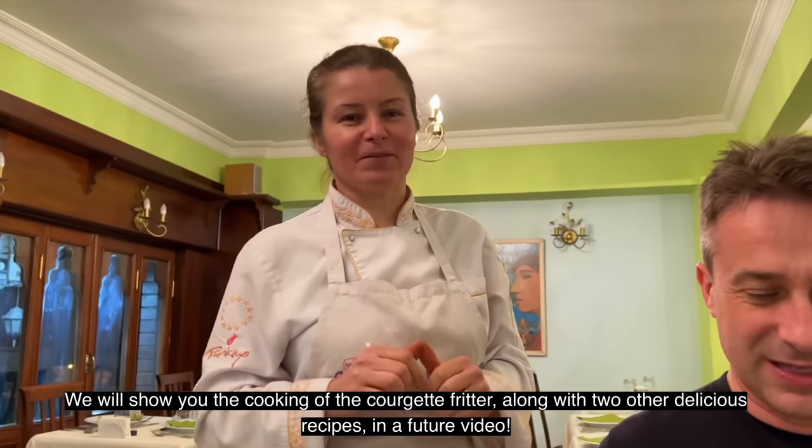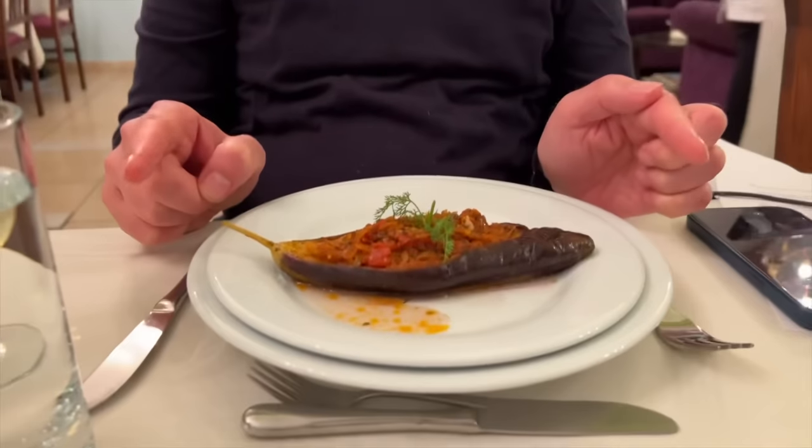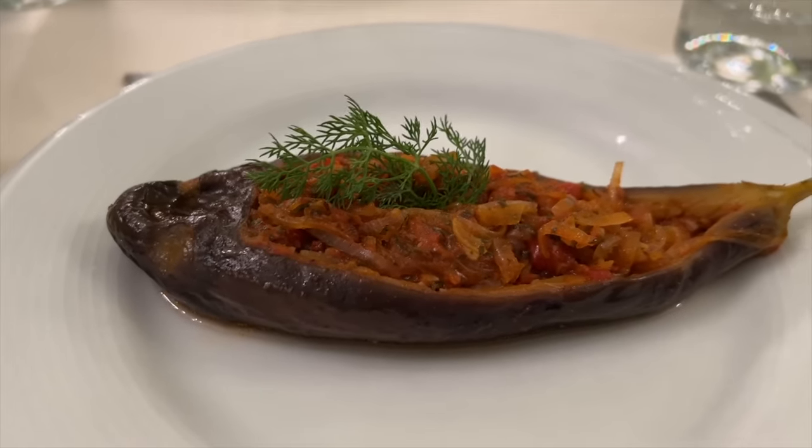I think Turkish wine is very underrated, I have to say. Now, imam bayıldı. Honestly, the courgette fritter, so amazing. Now, this is the one I've most been looking forward to, apart from the pudding, of course, because I tasted this at the very beginning with the sauce and it was incredible. Okay, so this is the main event. The one we've been looking forward to.